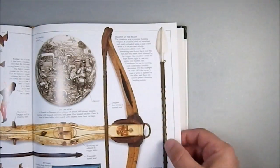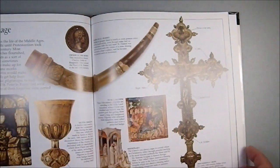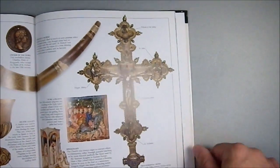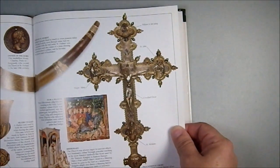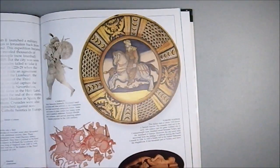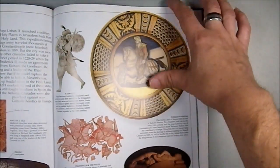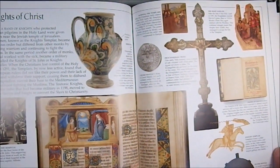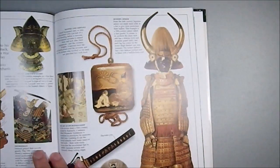We have a boar catcher. And we have items of religious significance. I'm sure that Christ really appreciated the simple beauty of that, didn't he? Yes, the Crusades! Let's go out, kill people, and take their stuff. It's a lot like D&D. The Knights of Christ. Again, all out there searching for the Holy Grail.